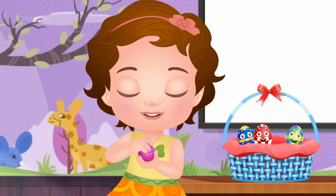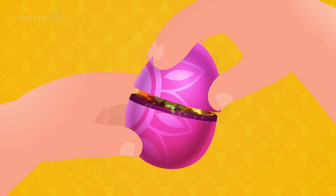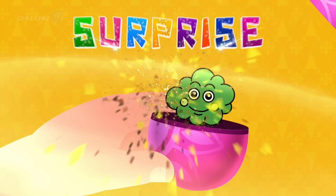Let's open this egg. Open. Surprise! It's a tree. Yay!